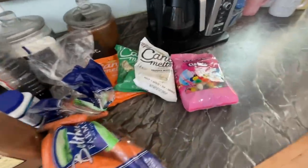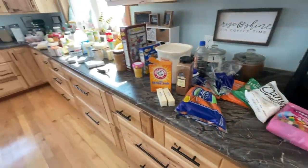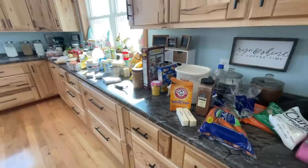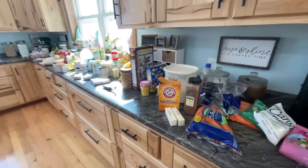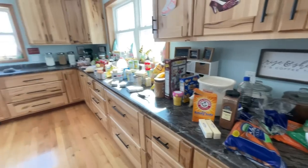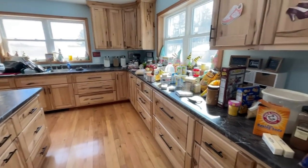And then of course, I picked this up for me. Haven't ate it yet, but. So here is everything. You'll see my flour and brown sugar and sugars over there. So now it's time to get going. We're gonna turn the TV on, watch a show. And then my kids helped me get the dishes done, so I wouldn't have to worry about that today.